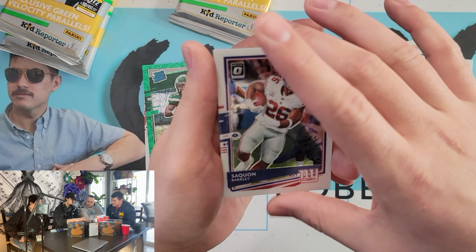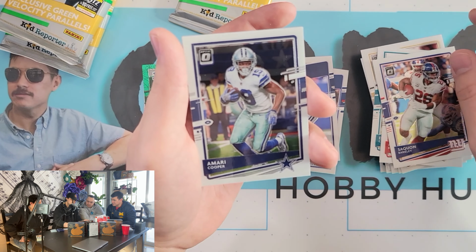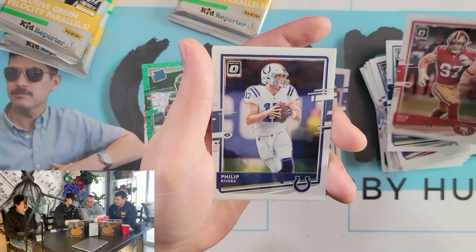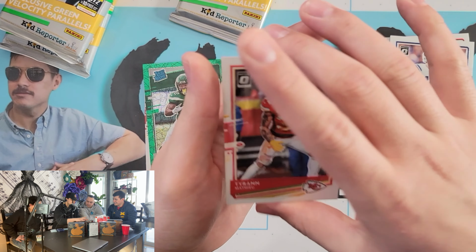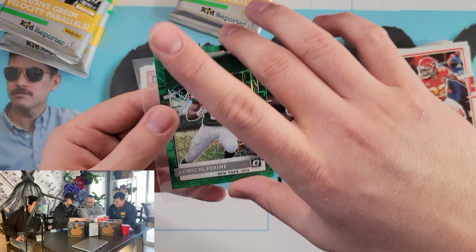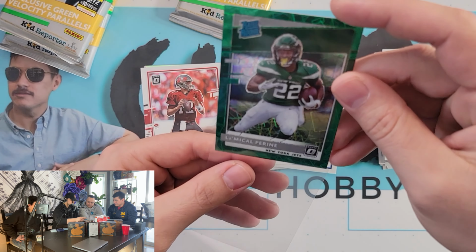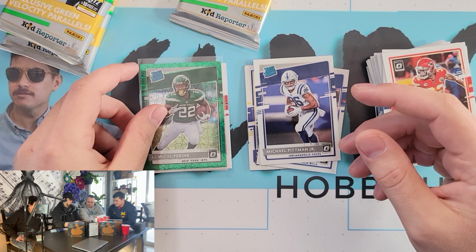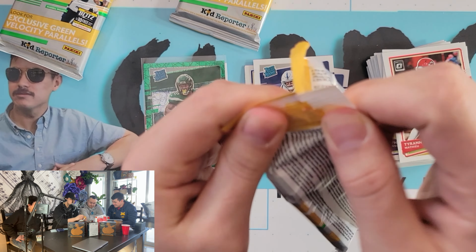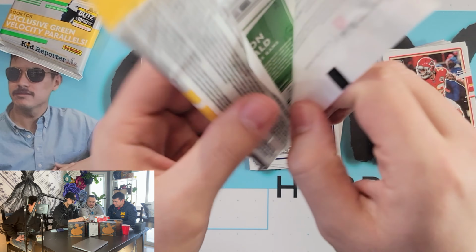Yeah, this is a nice pack. Saquon Barkley. Nice. Saquon. Mr. Tree Trunks for legs. Bosa. Rivers. Tyrann Mathieu. All right. Good pack. Get those sleeves. Yeah, definitely get this guy sleeved up. Heck yeah. Green velocity and a Tom Brady base. Wow. That's a good pack. All right, let's get it.